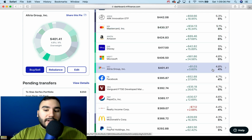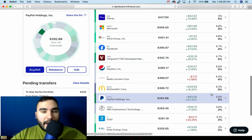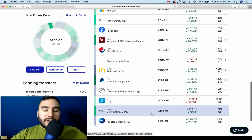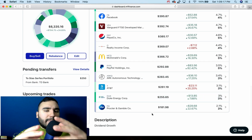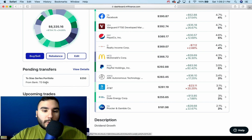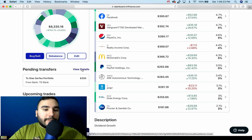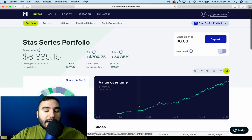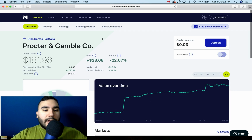And in this case, since we have some that are underweight, meaning they're under the target allocation that I want them to be at, I'm going to add to those specific positions to kind of beef them up and bring them back to what their target is. So we're going to disperse that $250 and put it into these different stocks. So the first one I want to buy and show you guys here is going to be Procter & Gamble.